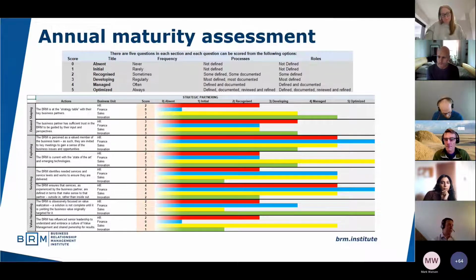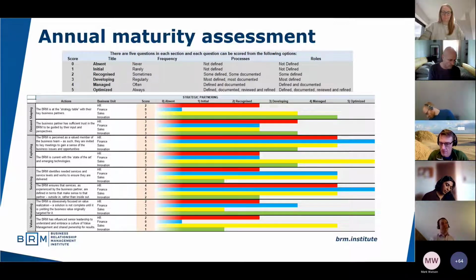Now, what I suggest doing, if you do want to use this, is rename and change everything to put it in the language that your organization and your BRMs will understand. So, for example, at Rolls-Royce, we would change value harvesting to probably be value realization, servicing to service management, maybe exploring might be innovation. So we might change some of those key areas down the left. Then the different tabs of strategic partnering, business intelligence, and business transition management, we might tweak those. And then even these statements, like the BRM is at the strategy table with their business partners. The first thing I would do is change that to be the IT business partners are at the strategy table with their key senior stakeholders, for example, because that's the terminology we use at Rolls-Royce. So by all means, grab this template, but definitely change the language, change the questions, make them relevant to you.